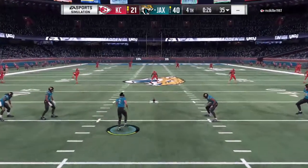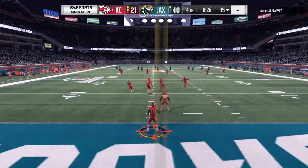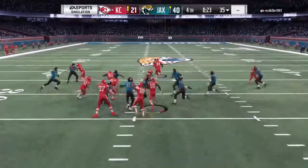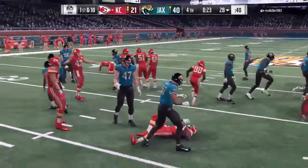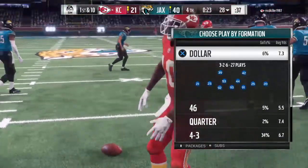Here's Myers now to kick it away. Fielded about a yard deep. And he's up across the 25 and down at the 28-yard line. And now here comes Kansas City. They're down big here late.